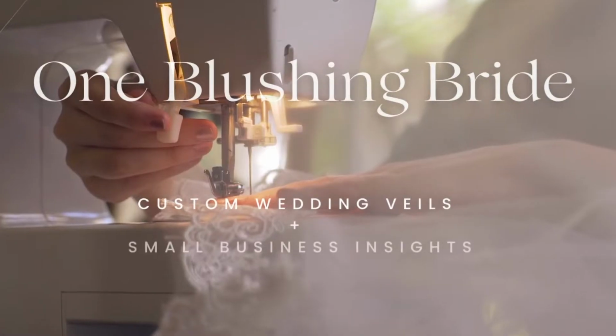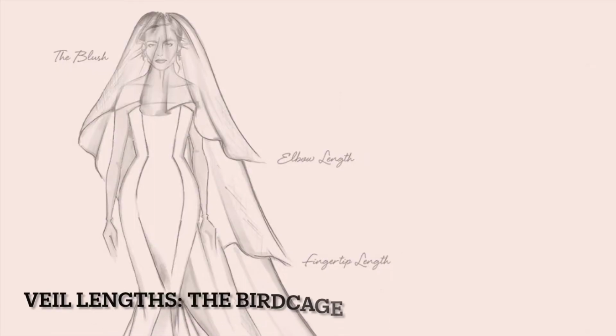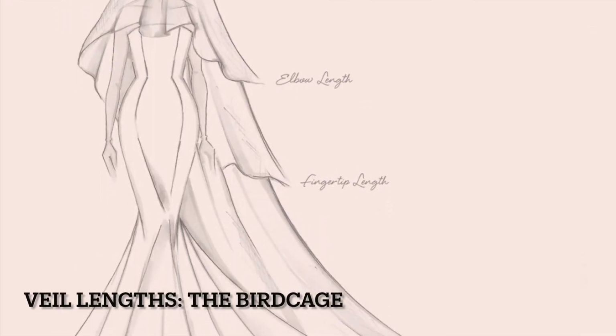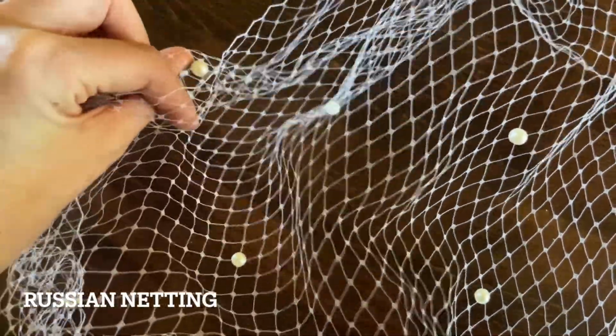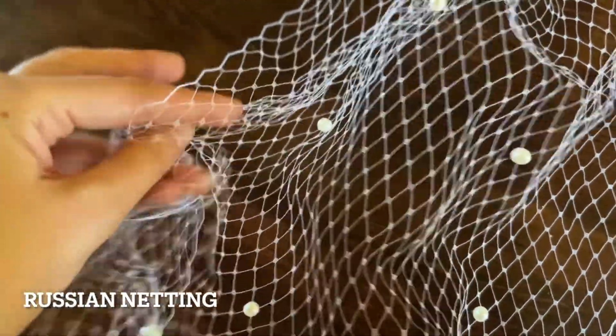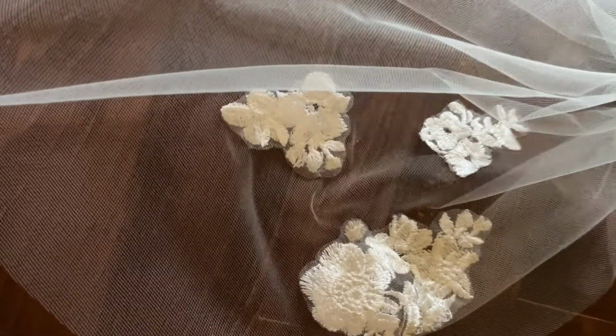Talking about lengths is generally a good place to begin your veil searching process. You start with the very shortest birdcage wedding veil, which is normally something pretty small that just sits over the face. Sometimes this will be made of fabric that's a little different than traditional wedding veil fabric. It can be made of something called Russian netting, which has wider holes than traditional veiling. And that's just the cute little ones that go over the face.